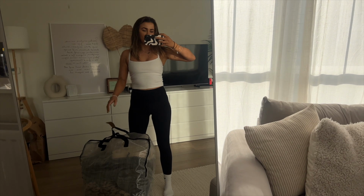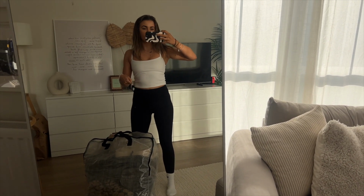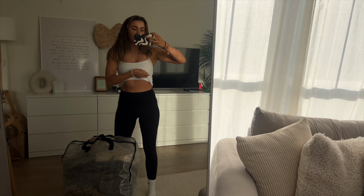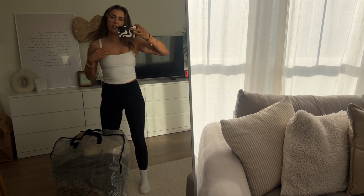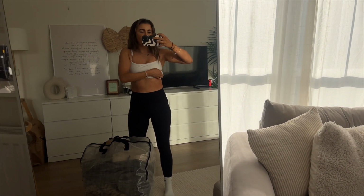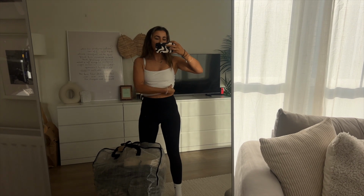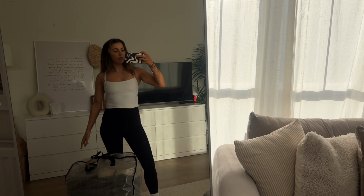I've got base layers on, so I've just got some leggings, and then I can obviously just tuck them down if I need to, or pull them up a little bit at the ankle. This again I can tuck up if I need to. It's just a sports crop from Tala, but I like that it's obviously a bra, but I can do that so that it can be hidden if I've got a shorter top or something. But really good base layers for shoot days.